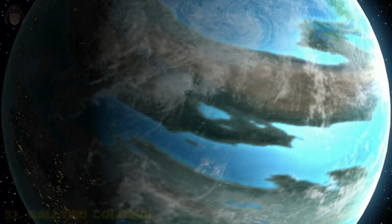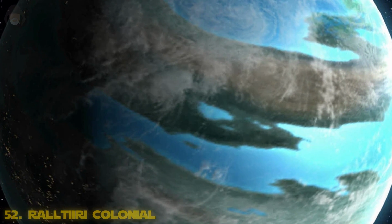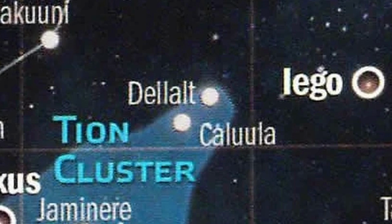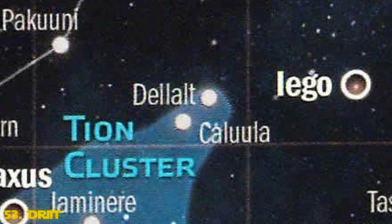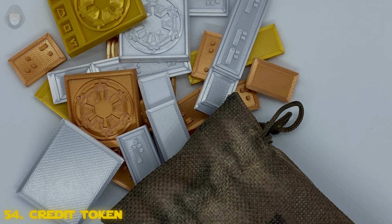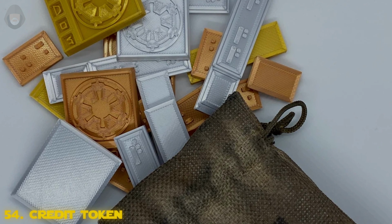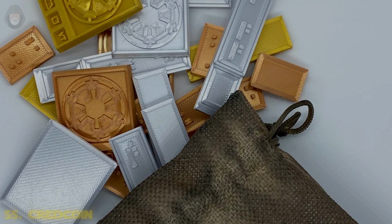Number 52, the Rautiri Colonial. Thousands of years before the Battle of Yavin, these were used during the Mandalorian Wars on the planet Rautir. Number 53, Drit. Almost nothing is known about this currency except that it was used on the planet Delalt around the time of the Battle of Yavin. Number 54, Credit Taken. Used on backwater planets, these were made of plastic and were easy to forge and make false copies of.